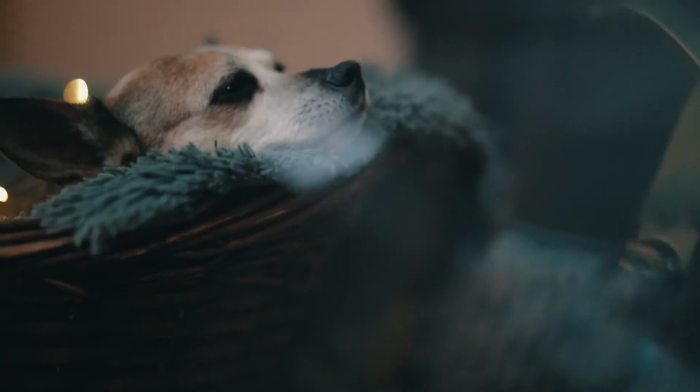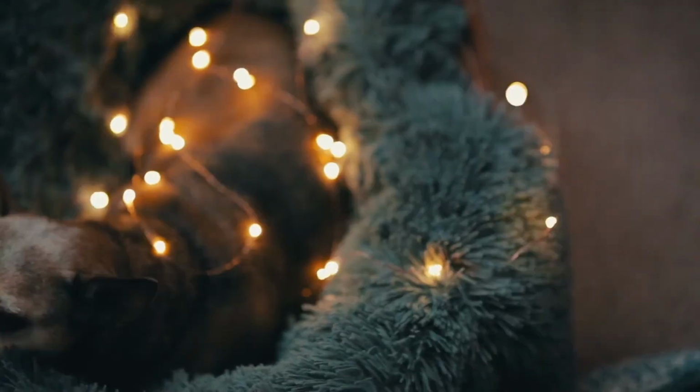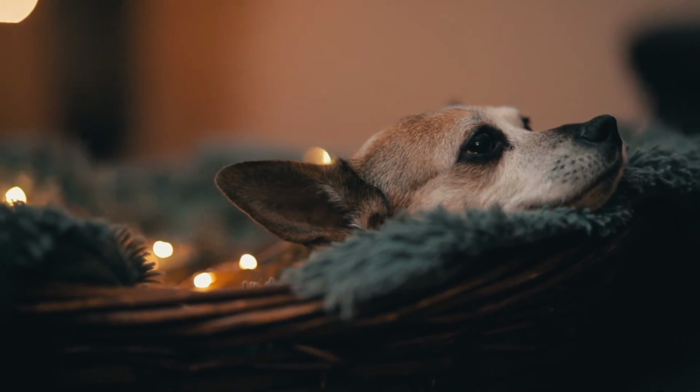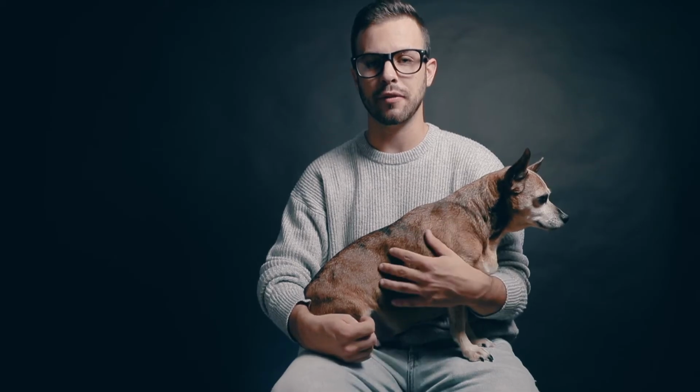Tip number eight, use props. Try using things like fairy lights or prisms. They're both super cheap. At like 25 bucks for both, why not use them? They're a great little prop that you can add in and add a little bit more flair to your pet photos.